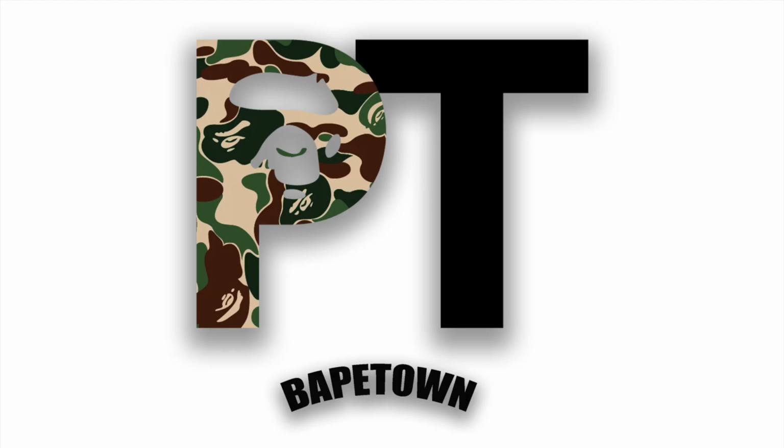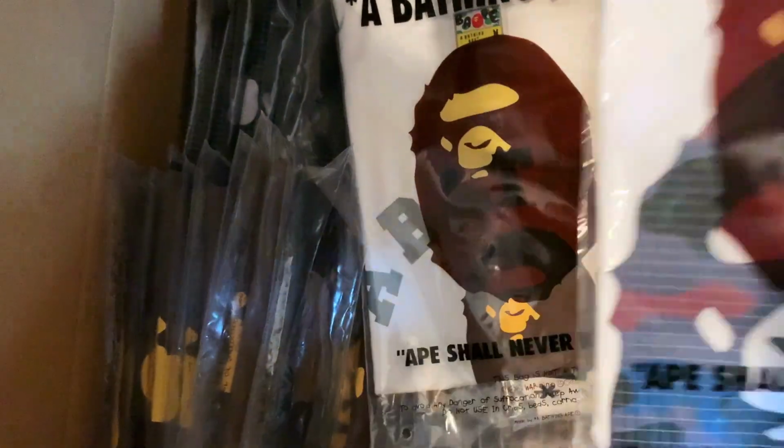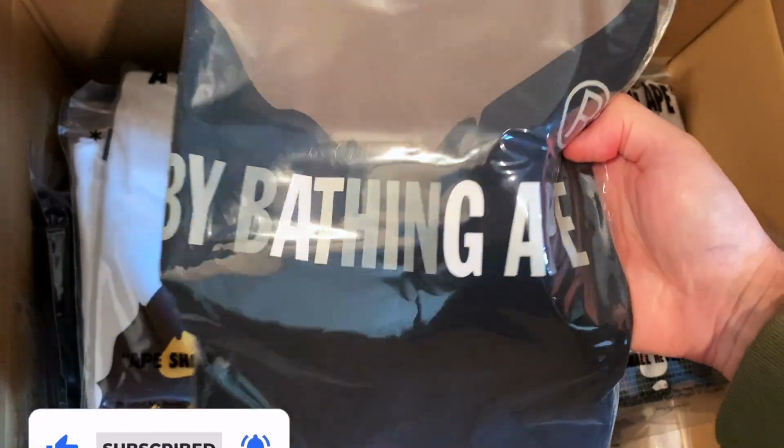I don't think they ready. Alright, open one of the boxes. Got a lot of the latest tees. Let's see what we got here. So a lot of redesigned tees, like this Colors by Bathing tee. Usually multicolored lettering, they went with the whole gray tone lettering as well.